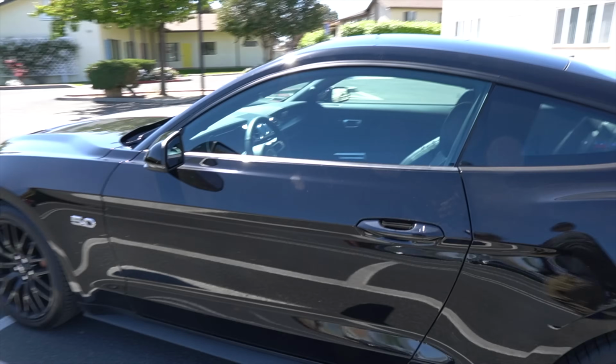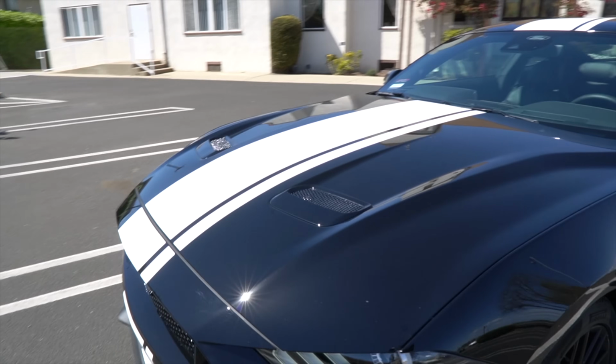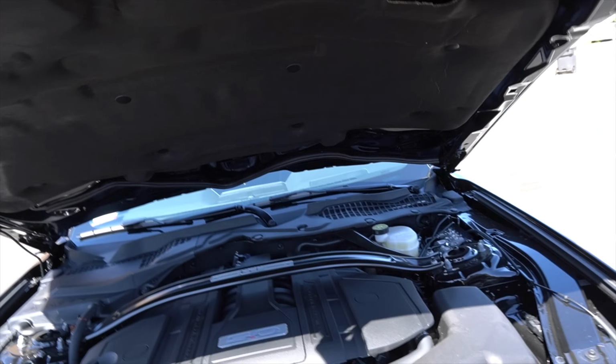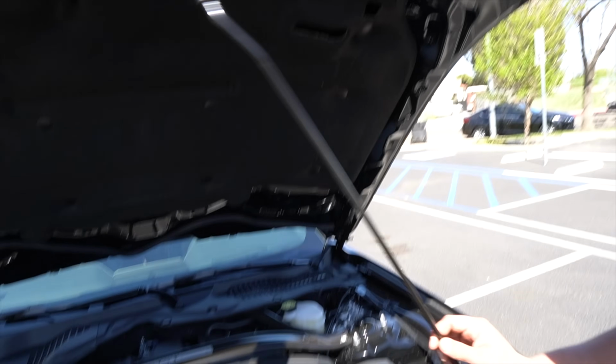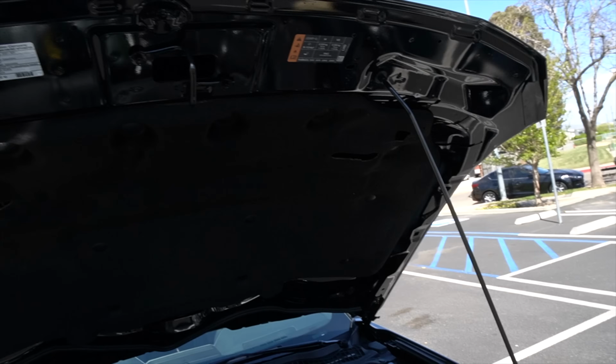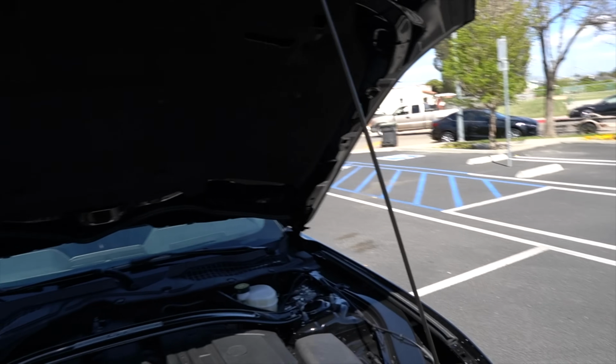Well, let's check out the engine real quick. A little different. Let's see what's up under the hood. Got it? Yeah, I got it. Oh, okay, you got to push it. Oh, dang. Oh yeah, I forgot on the Mustangs you still got to use that. I guess that's cool though, because if the hydraulics ever go out, like on the ones that do have it, then yeah, you know what I'm saying.